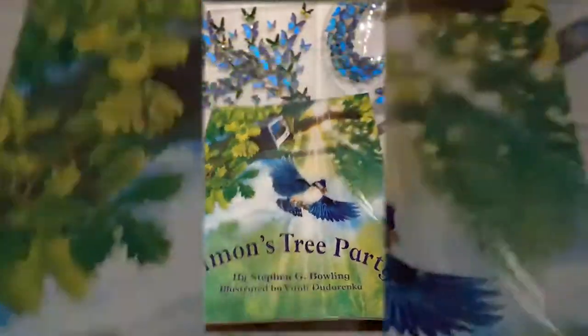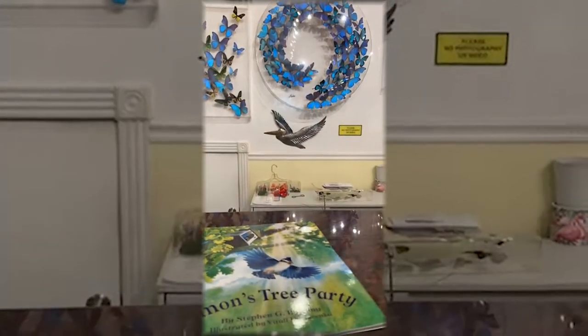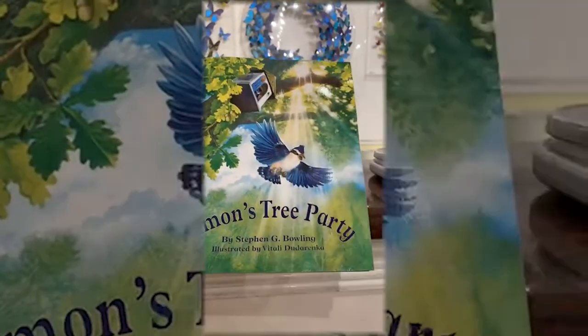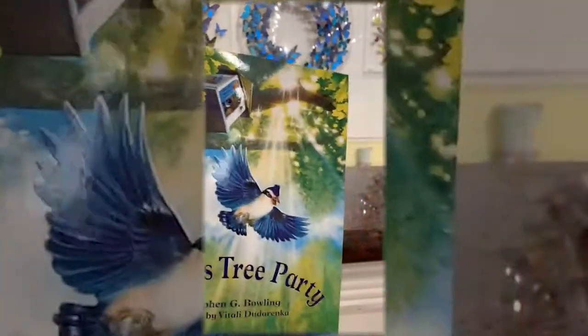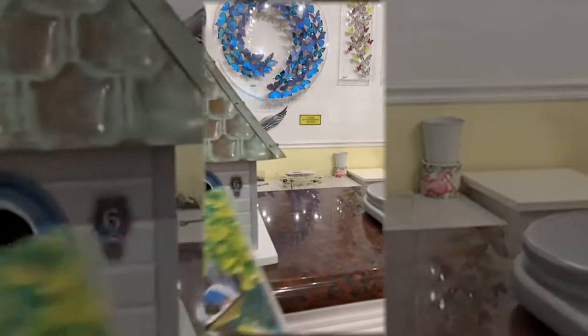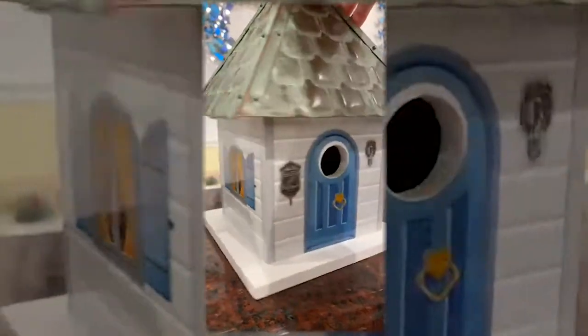Are the purses leather, Tina? They feel like leather, but they have signs all over them that say they are vegan leather. So, feel like leather, but no animals were harmed in the making of the purse. So this is this beautiful book, and it comes with the matching house that's talked about with the book. And you could take this little guy off and be an actual birdhouse if you wanted it to be.